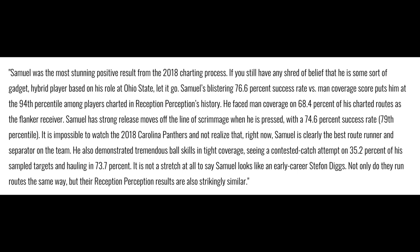If you still have any shred of belief that he is some sort of gadget hybrid player based on his role at Ohio State, let it go. Samuel's blistering 76.6% success rate versus man coverage score puts him at the 94th percentile among players charted in Reception Perception's history. He faced man coverage on 68.4% of his charted routes as the flanker receiver. Samuel has strong release moves off the line of scrimmage when he is pressed, with a 74.6% success rate, which is in the 79th percentile. It's impossible to watch the 2018 Carolina Panthers and not realize that right now, Samuel is clearly the best route runner and separator on the team. He has also demonstrated tremendous ball skills in tight coverage, seeing a contested catch attempt on 35.2% of his sample targets and hauling in 73.7% of them.